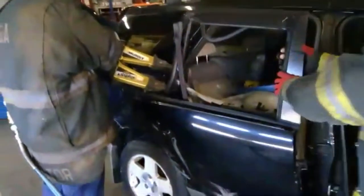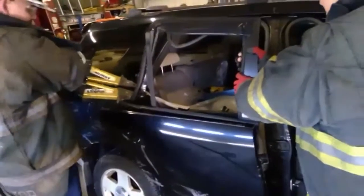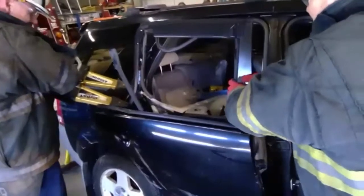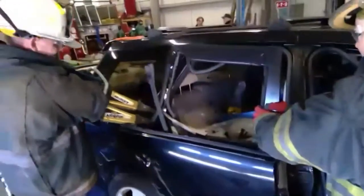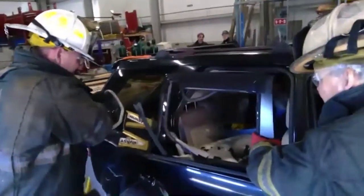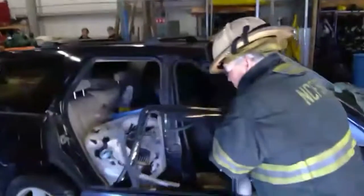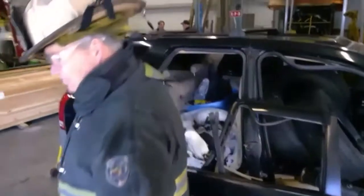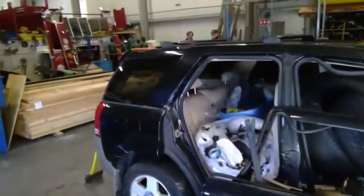Chief's going to assist, just holding the door. You don't want it to come flying off and potentially hurt someone, especially us as we're operating on the scene. Safety still needs to be the primary component, as we see right there. Right, that door popped right off, that native bolt let go. But we were able to keep everyone safe.